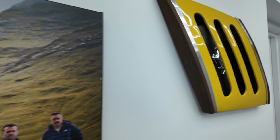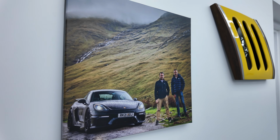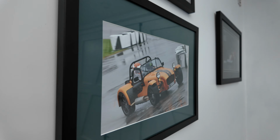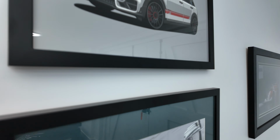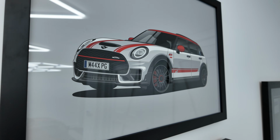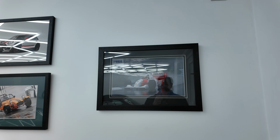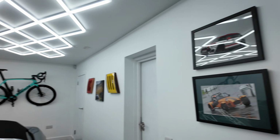One of my favourite pictures, me at Skyfall with one of my best friends in the whole world, Darren, and an amazing Cayman GT4. And then a nod to the past, my old Caterham, and friends of the channel will know Charlie Clubman. And then I've got a beautiful picture of Ayrton Senna driving at Donington on probably the best first lap of any Grand Prix ever. So that's that.